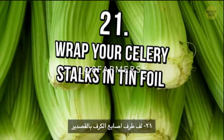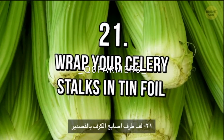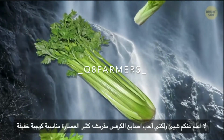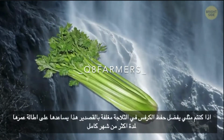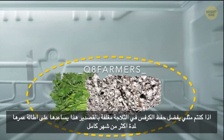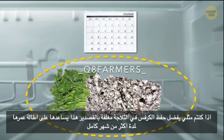21. Wrap your celery stalks in tinfoil. I don't know about you, but I love crispy, juicy celery as a snack. If you're anything like me, then you'd better keep your celery in the fridge wrapped in tinfoil. This way you can extend its freshness for up to a whole month.